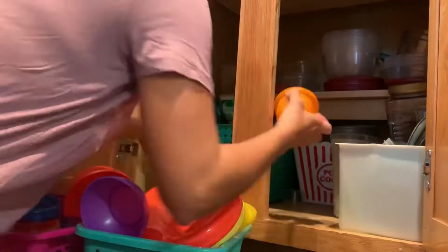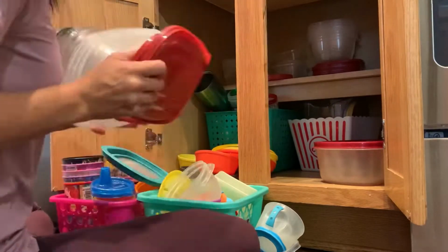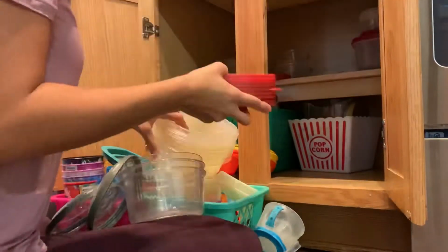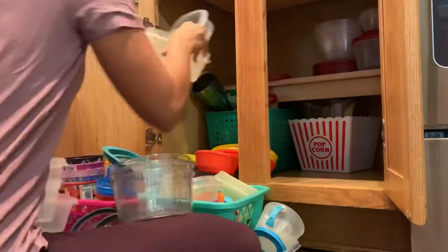Now, as you can see, this cabinet is where we keep all of our plastic Tupperware, and where I keep all of the kids' plates and cups, just so it's accessible for them. If they need a cup or a bowl, they can just come down here and they know where to find it.